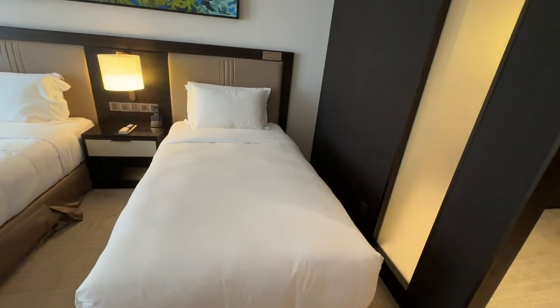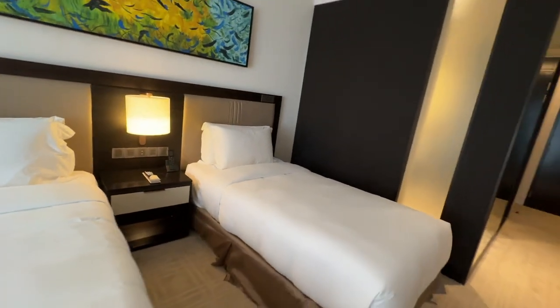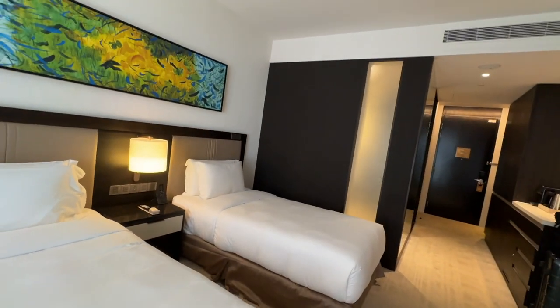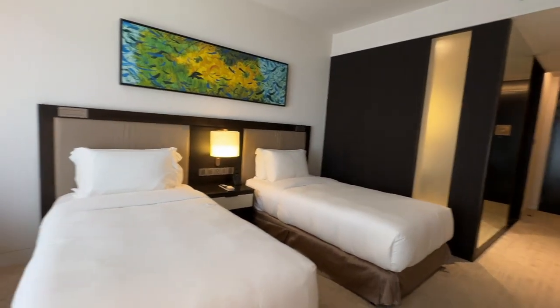This is the lowest range of room they have in this hotel, so I will not make much comment on the design and the amenities they offer, but at least it has what a 5-star hotel room has to offer.